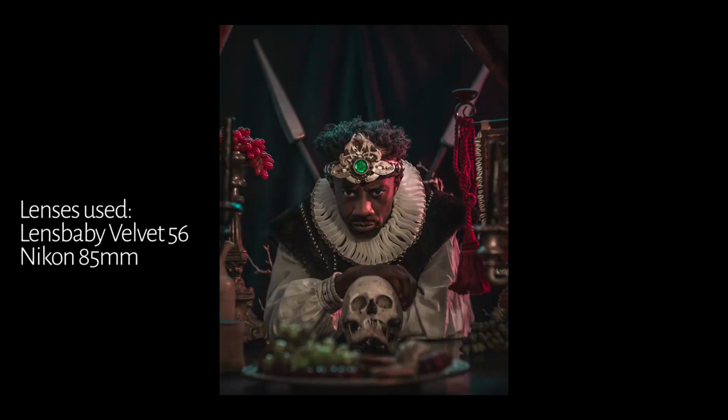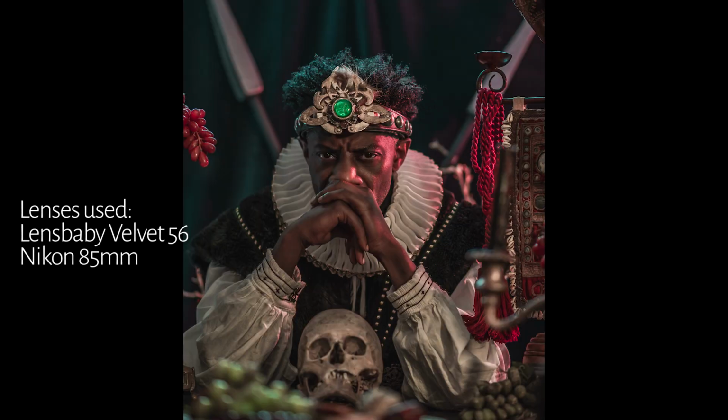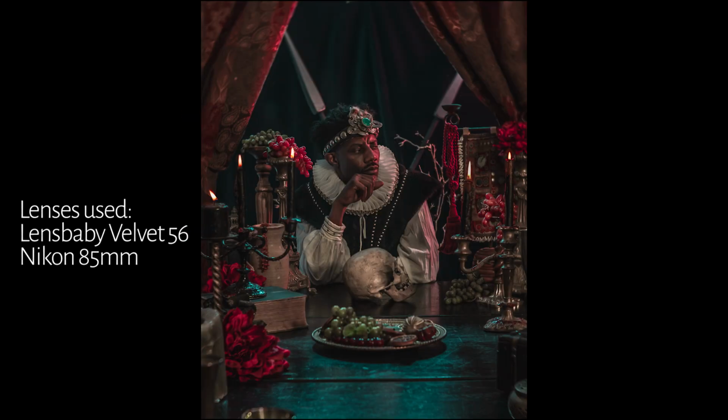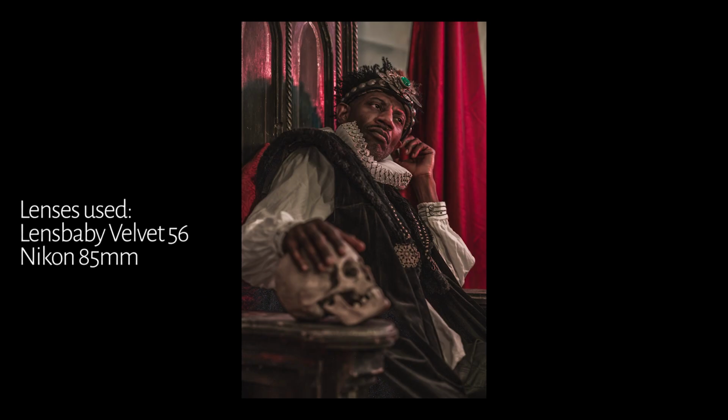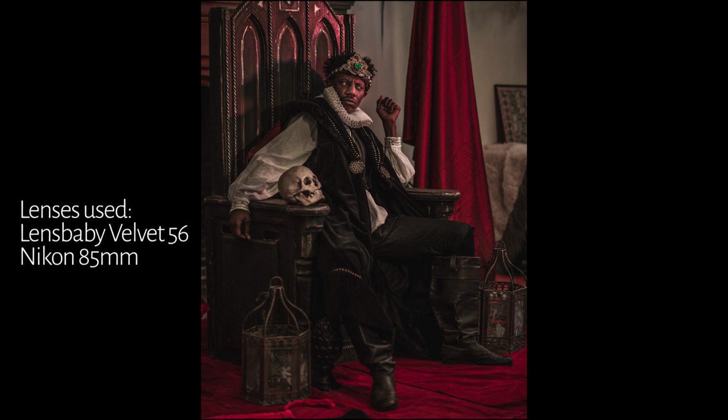So we used two lights here. We had the Neo to give us the red glow, and then we had an EOS at the front to give us some fill. I used a mixer of my Velvet 56, and then I used an 85, and I really did actually enjoy this setup. It was the first one in, and we went in cold, but honestly, the actor model was superb.